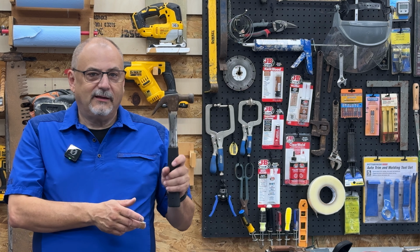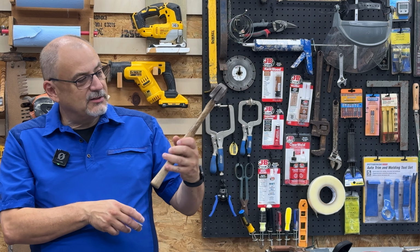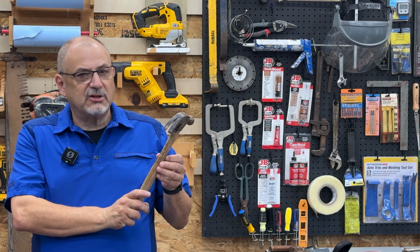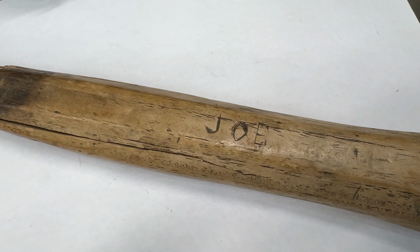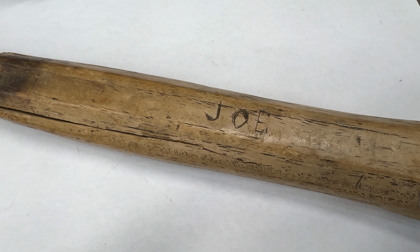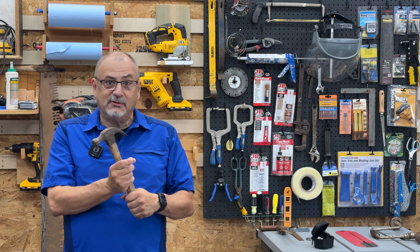Anyway, that's the first hammer. The second hammer was my other grandpa's. He did some carpentry too, did a lot of odd jobs, things like that. But I wouldn't even know this was his hammer, except for the fact that he scraped his name in the handle there. Another hammer I enjoy just because I know it's something he held in his hands and used to do DIY stuff.